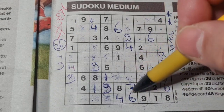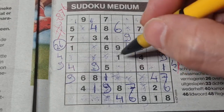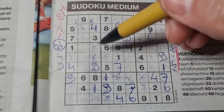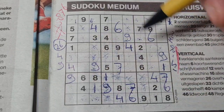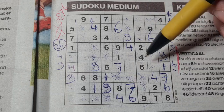7 in this column, 7 in that column. So in the column between, the middle column, the only place left for the 7 should be there. I cannot continue with the 7 now. Need to wait.